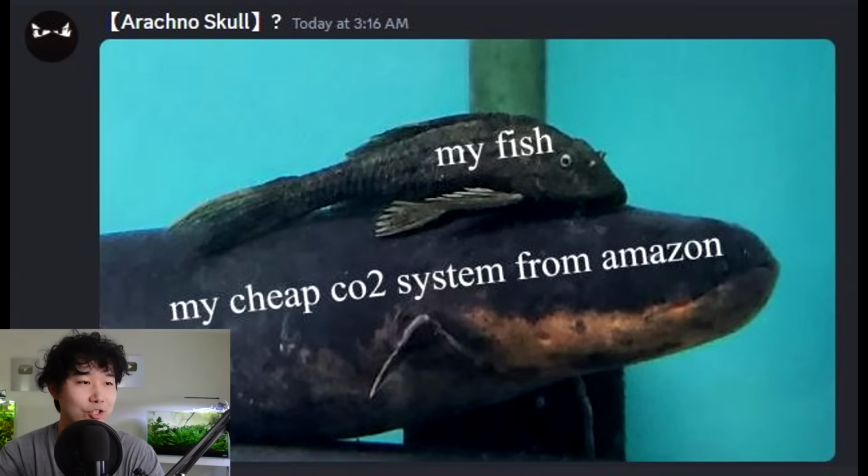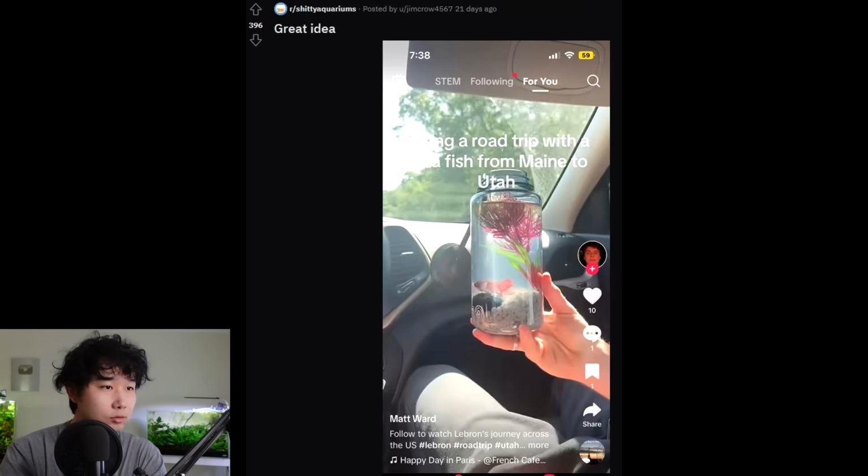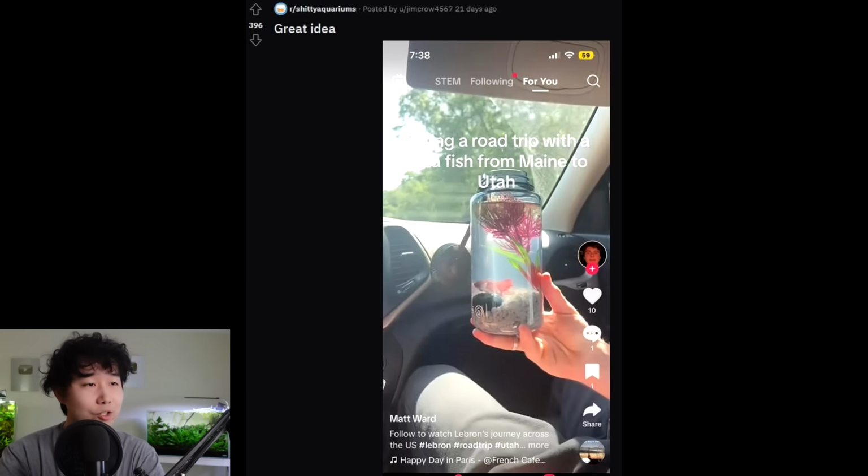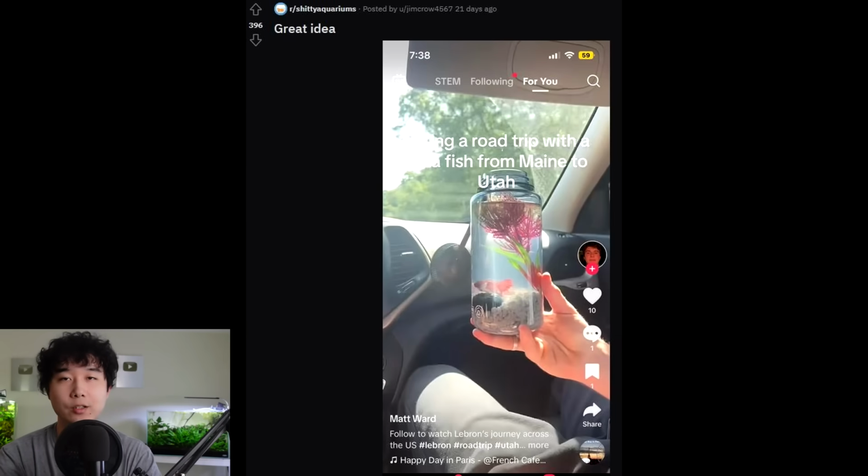My fish. My cheap CO2 system from Amazon. Great idea. Yo, I can't even see the word. You need more contrast, bro. Like, making videos 101. I think they're trying to say they're bringing their fish on their road trip from Maine to Utah. You're a complete clown. Why is it hashtag LeBron? How will this fish affect LeBron's legacy?